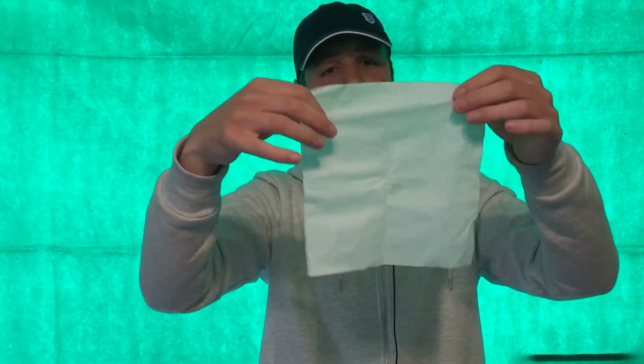Because what we are going to do is an experiment to do with surface area. Surface area is the amount of space or area that an object takes up. If we take a look at the surface area of this item, it's sort of here, going downwards, whereas this one is much larger. If we hold out the tissue like this and drop it, it takes a while. But if I limit that surface area, the area that it takes up now is much smaller. Think about how the air resistance is different now.